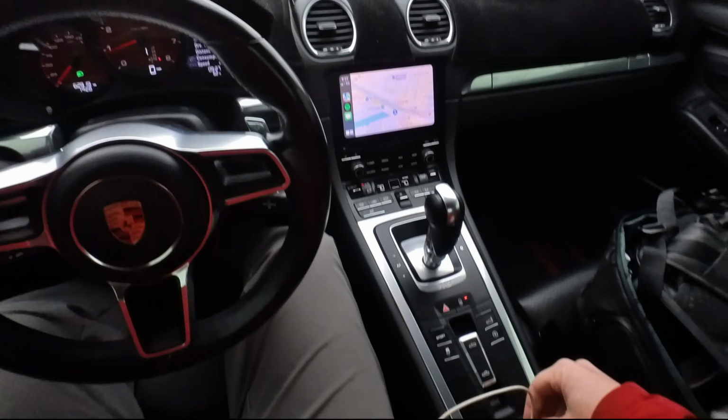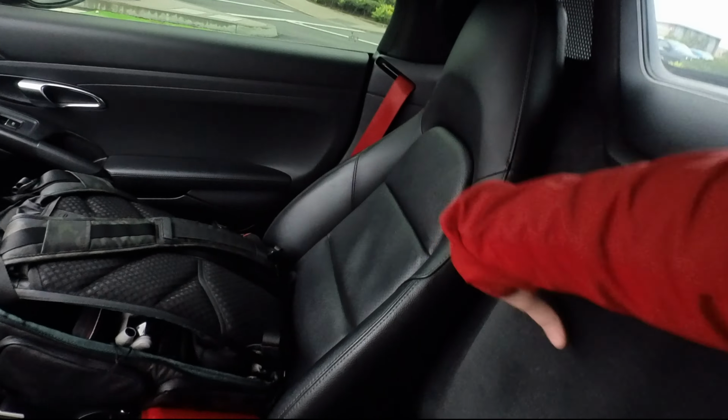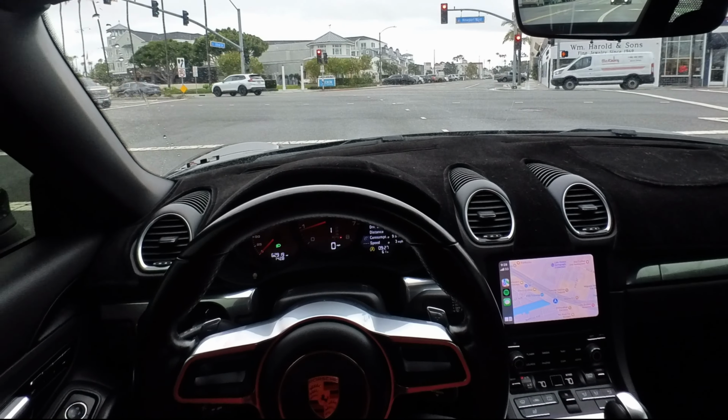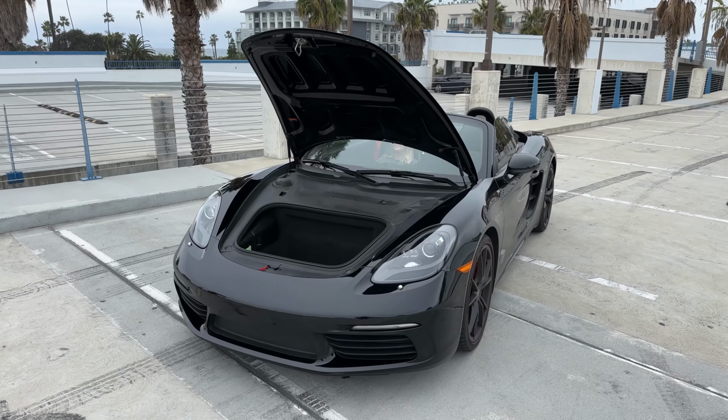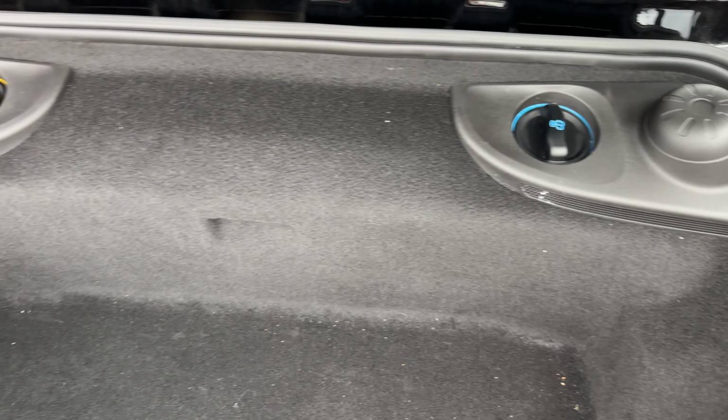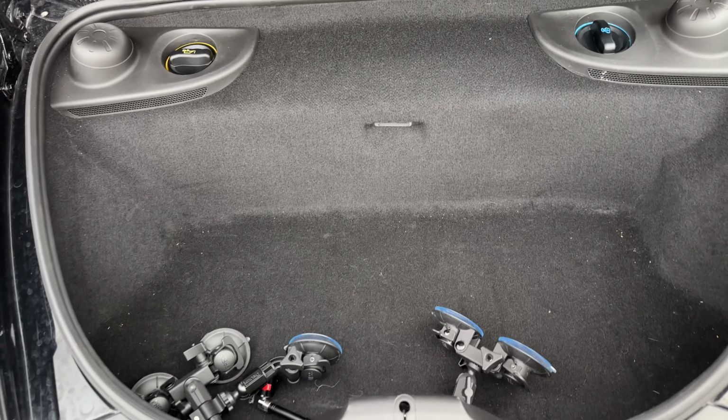Now, this is a mid-engine platform, so the motor is sitting directly behind us here. Engine bay of the motor. Surprisingly practical sports car here. It is only a two-seater, but there's a large frunk space up there, and then there's actually a little bit of storage in the back behind the engine as well.